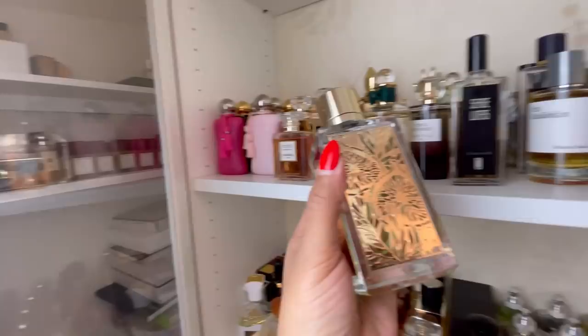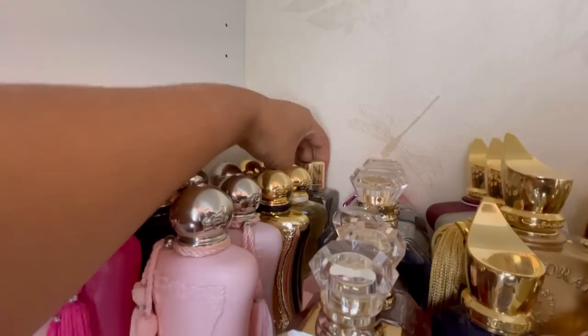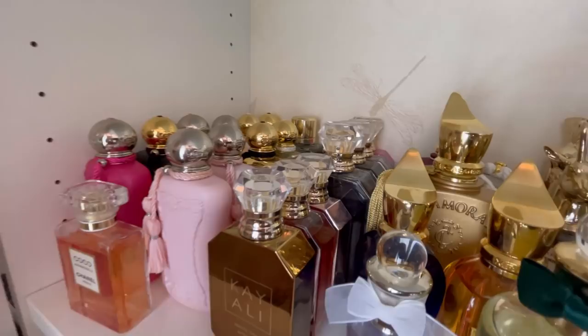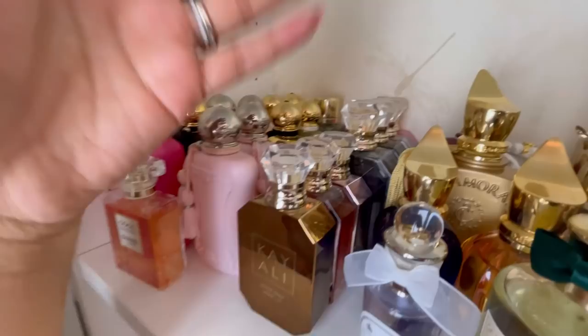It reminds me of last year because I wore it a lot. Have my Kaoli fragrances over here. Let me move that one. I have pretty much all of them except for the new one, which is Eden. I really want to get it to try it out. I don't think it's going to be a complete love for me, but I want to try it. But I love Kaoli. They do gorgeous, gorgeous scents.